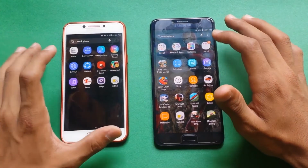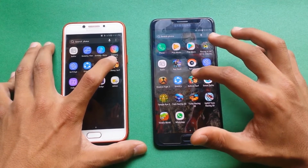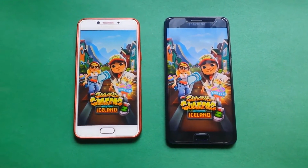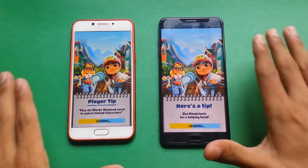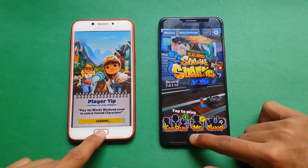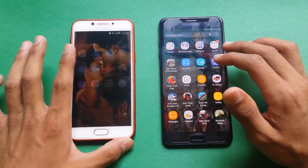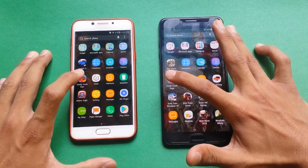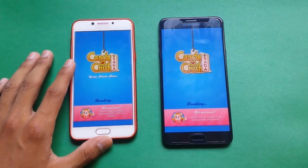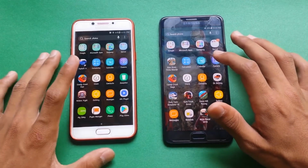Let's open some game applications, and this was expected. The C7 Pro is faster. So, Subway Surfers, and you can see C7 Pro is faster. And you can see about a 2 or 4 second difference. Let's open another game application. This is my favorite game I play on my phone, and you can see the same result, about a 2 or 4 second difference.